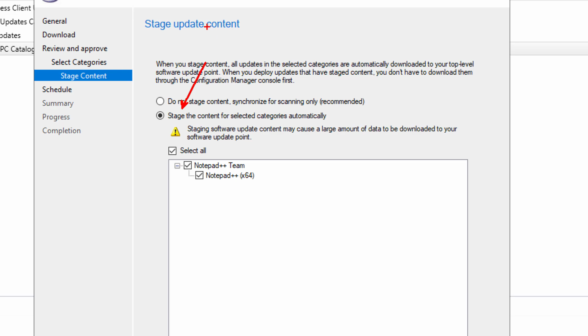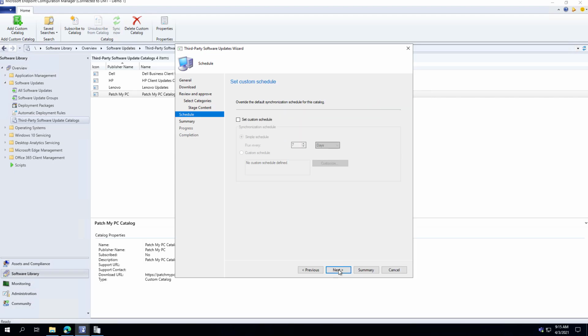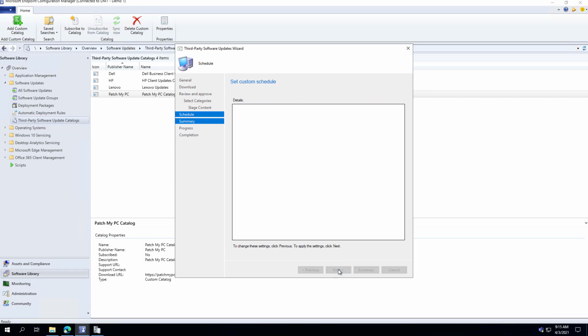so you can then deploy that within Configuration Manager and download it to a deployment package. If you use the metadata only, you wouldn't actually be able to deploy the update until you come into the Config Manager console. You right-click the update and choose to publish content, because at that point, if you chose this option, it would only be a metadata-only update where it doesn't actually download the content from the third-party vendor like Notepad++ in this example. So I'm going to say I do want to download that so I can deploy it.